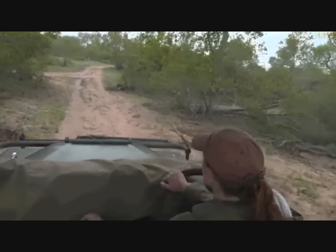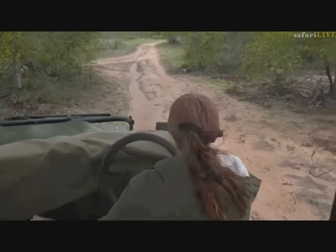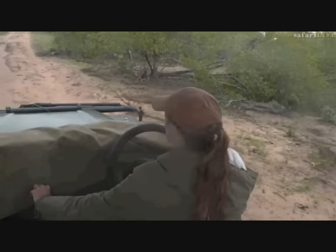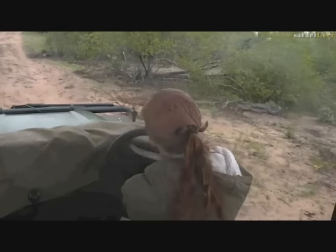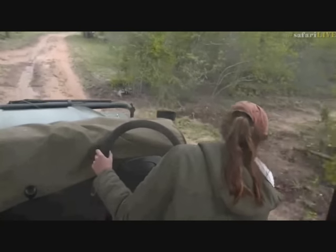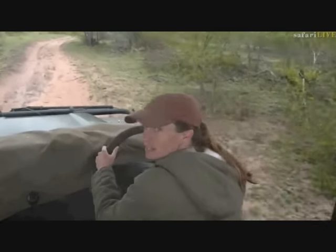I keep getting this feeling that there's lion tracks, but there aren't. And sometimes our brains are quicker than our eyes, or our eyes are quicker than our brains, or something like that. And very often when you get the impression of a track, there's a chance that it is actually there. You're just not registering it properly.